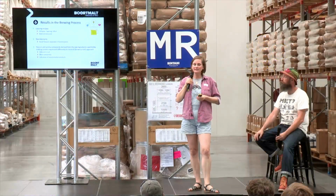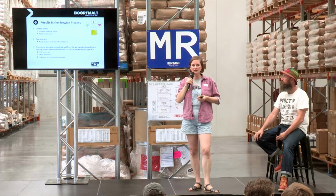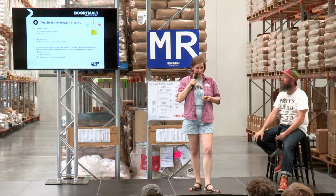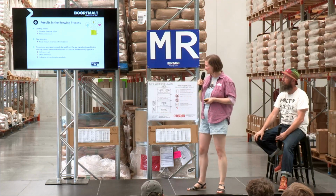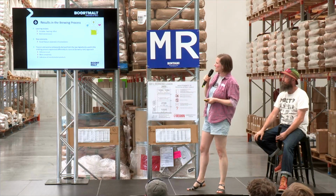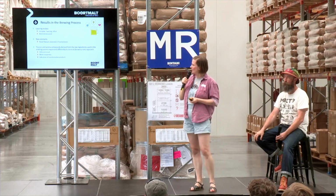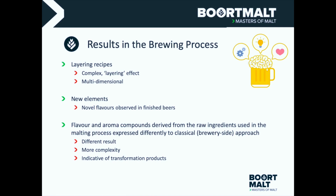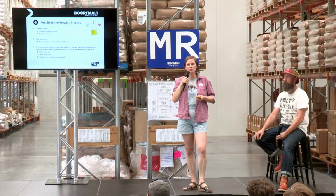And on top of that, we have also started to identify many novel aromas and flavors in finished beers. Fascinating, I'll come back to that. And also that flavor and aroma compounds derived from these raw ingredients in the malting process are expressed totally different to those in the brew side of things. So there's a different result, there's more complexity, and it's indicative of transformation products. So we believe actually that it runs a lot deeper.